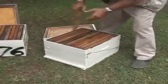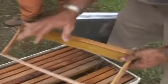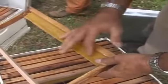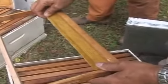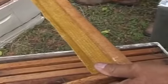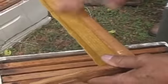We have on these frames, on these brood frames, we have comb starters. These are comb strips, and we don't put full sheets, we just put strips. This comb starter, one, it attracts the bees because of the smell of the wax. It makes the bees build the combs on the frame in one line instead of haphazardly.